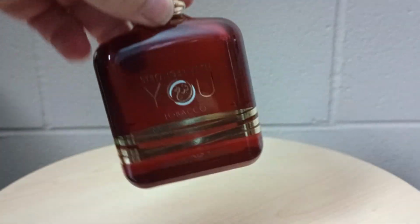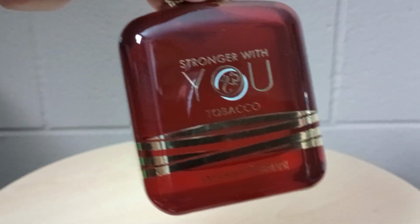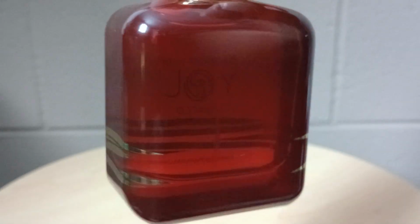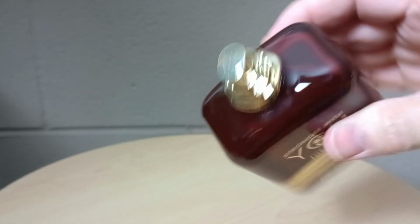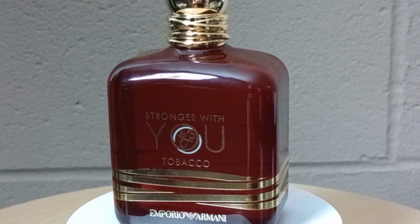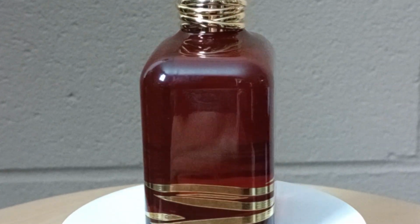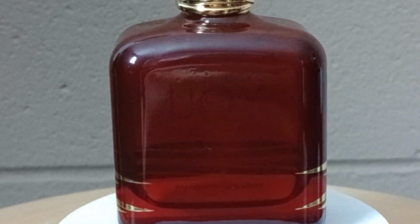The bottle itself looks near identical to Stronger With You Amber, although it is darker, whereas Stronger With You Amber is kind of leaning on the orange side of things. Stronger With You Tobacco is leaning on the maroon side of things, but you can still see through the glass. You just replace the word amber with tobacco, and there you have it. So we're not going to really say a lot about the presentation because, again, it looks exactly the same. Nominal changes in color and just that one word, and that's pretty much it.